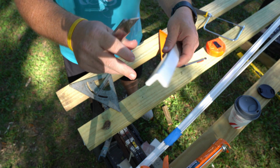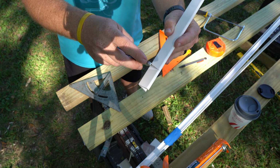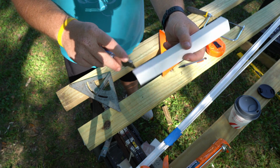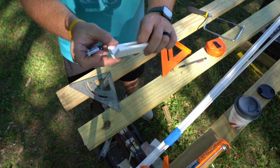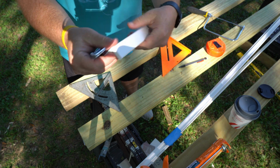Now I did have my gloves on. I didn't bring those out, but I will get them in a minute. And basically you just put some pressure and you score it, and then just do it a couple times more with a little bit more pressure, and it would cut right through it, because these things are very easy to cut.